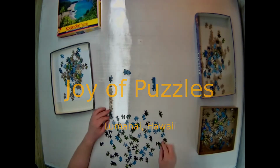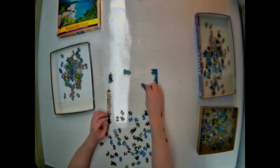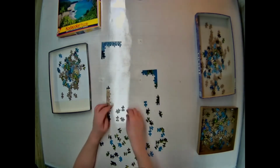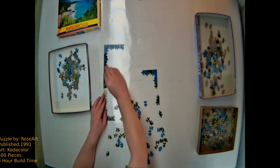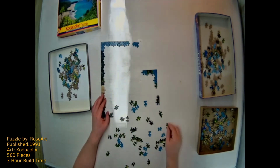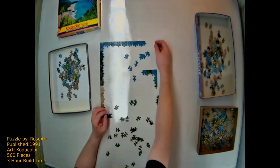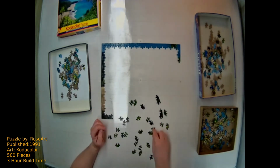I have for you today a puzzle from Hawaii. Lumahai is my only attempt to say that, I won't try again. This puzzle was published in 1991 by the Warren Industries for Rose Art Industries. This puzzle is a licensed Kodak Color puzzle.